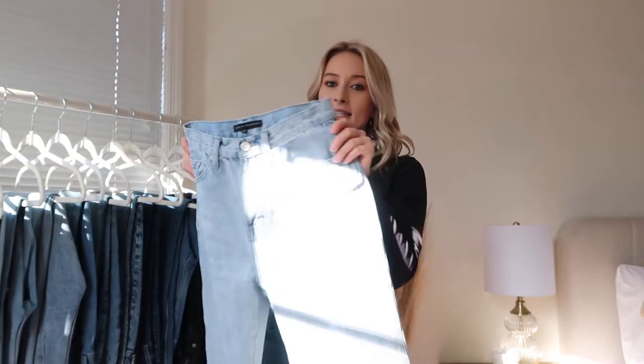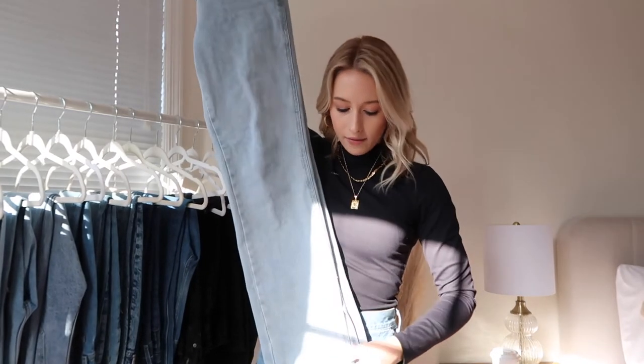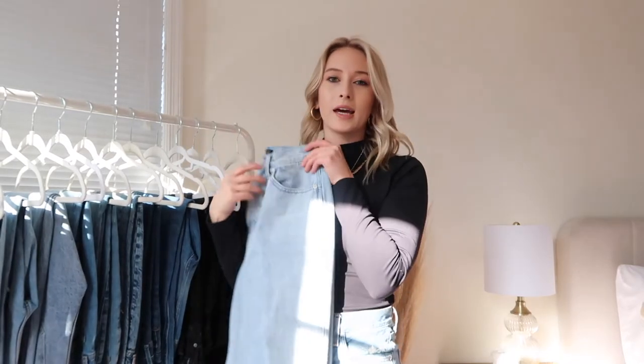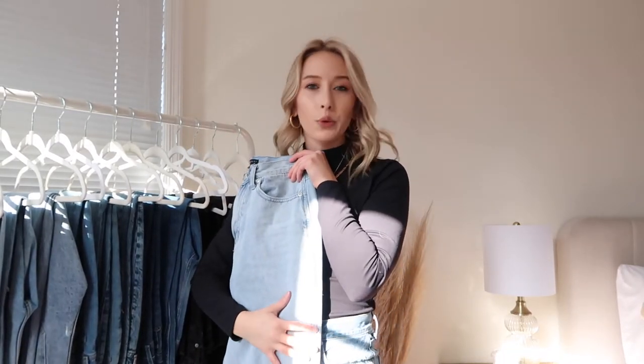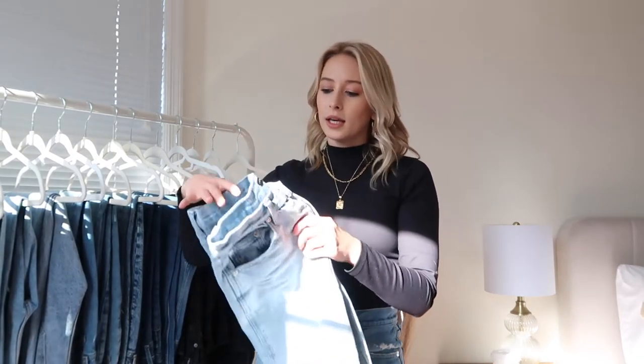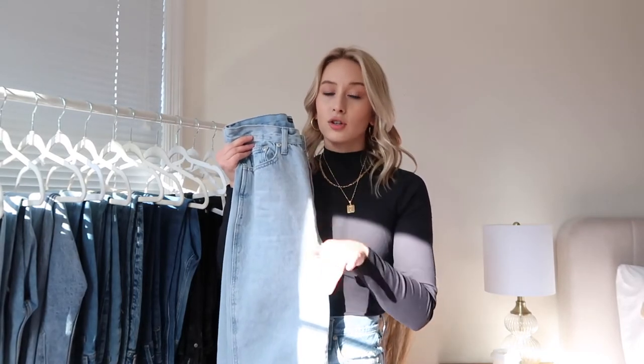This next pair is more so a trendy pair of jeans, because these do have the split ankles, which I am so obsessed with. They're not necessarily a flare. I wouldn't say they're a boot cut. I'd say they're kind of in between, and they are from the brand English Factory. I do believe you can get them at Express. I personally got these from a boutique in Philly. I got these in a size 26, and they fit very true to size for me.